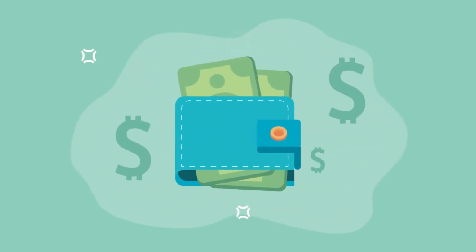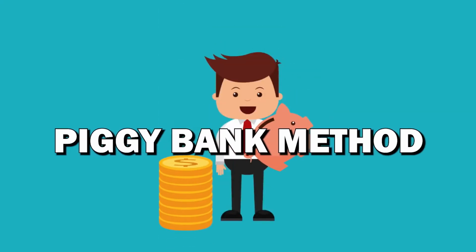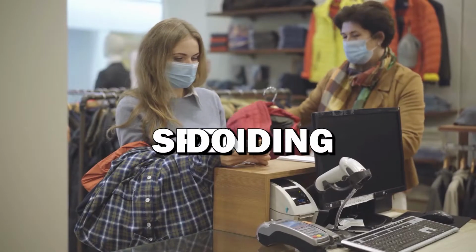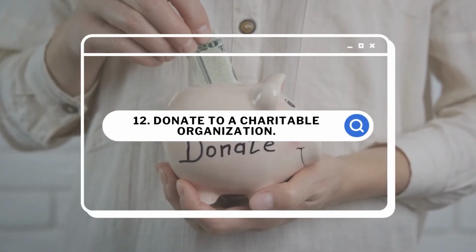When putting away money for their children's college education, many families employ the piggy bank method. The most fantastic aspect is that it teaches your children how to create and stick to a budget. You may, for instance, acquire a piggy bank that divides money into several categories, such as those for saving, spending, donating, and investing. Number 12, donate to a charitable organization.